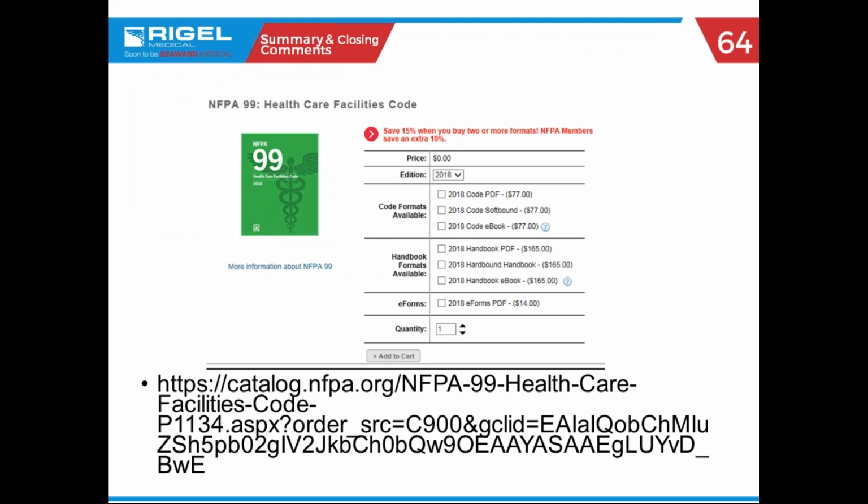So here is a little clip I took from where you can order your NFPA 99 standard. The PDF of the handbook, 160 bucks or 165 bucks, really well worth it. Link on the bottom there will get you to it. But if you just Google NFPA 99 2018, you'll get to this page as well.